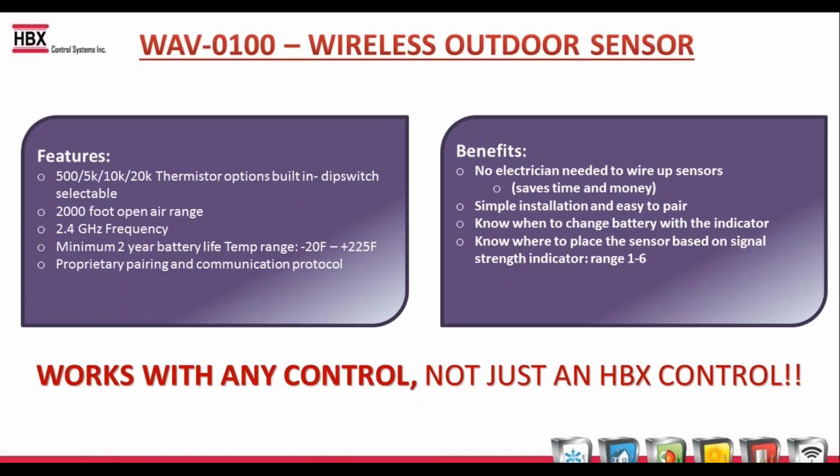With the sensor, you have a lot of different thermistor options built into the control itself, so it's selectable. You could have it running from 500 ohm to 5K, 10K, or 20K. There are some boiler manufacturers out there that use 12K, and we can definitely do that for you as well. I think the Weil-McLain boilers run at 12K, so we would just take out the 20K and put the 12K in there for you.